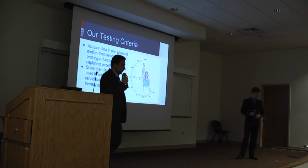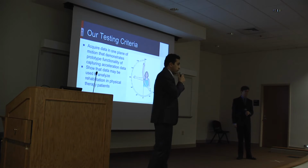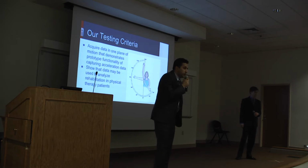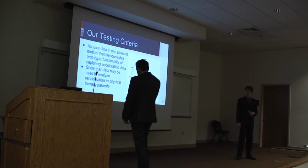So we devised some testing criteria for this prototype. We needed to acquire acceleration data in a plane of motion and show that this data can be used in rehabilitation analysis.